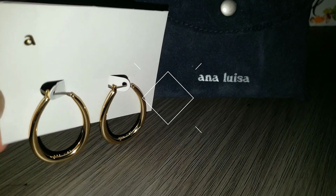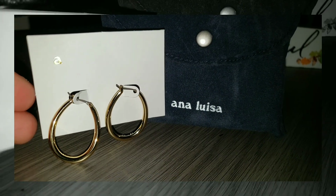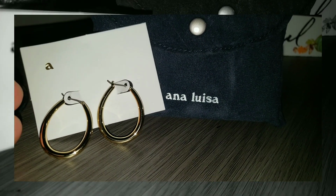These are the Soldado hoops. They're going to be about $65. I love this set. So cute and chic.